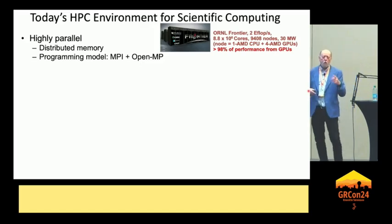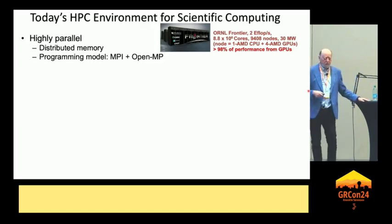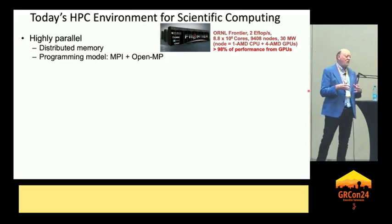The machine at Oak Ridge National Lab is the fastest machine. That machine has a theoretical peak performance of 2 exaflops. 2 times 10 to the 18 floating point operations per second. That's an incredibly large number. I have a hard time getting my hands around that number.